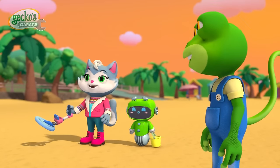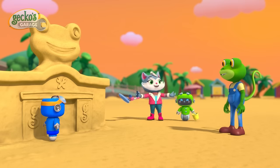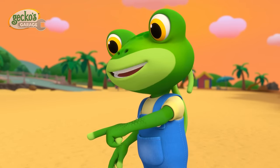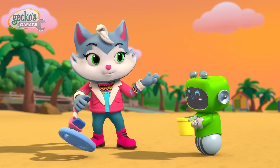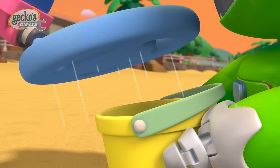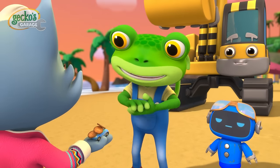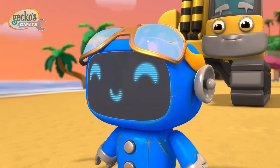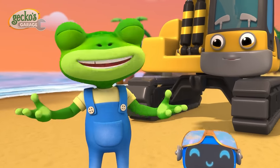Hola, Gecko! What a spectacular sand garage! Thanks, Cat. Did you find any buried treasure with your metal detector? See, whenever my detector finds something made of metal, it makes this sound. Amazing! It's a treasure trove! What a perfect end to a great day at the beach.